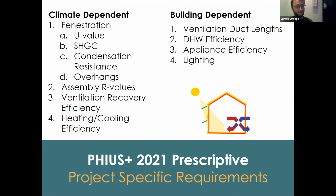Some of the other specific requirements of the prescriptive path, the climate dependent ones, are listed on the left. We've got some building dependent things on the right. I'm not going to go through all of these in that much detail, but basically we tried to look at every piece of a passive building and do our best to have rules on all of the things we would normally check during our typical performance review, and turn our performance modeling into this is what PHIUS is going to actually require in terms of piece by piece assembly of your passive house here.